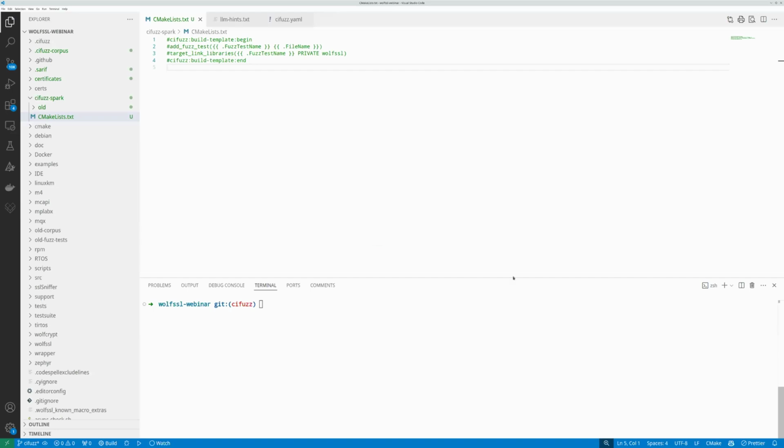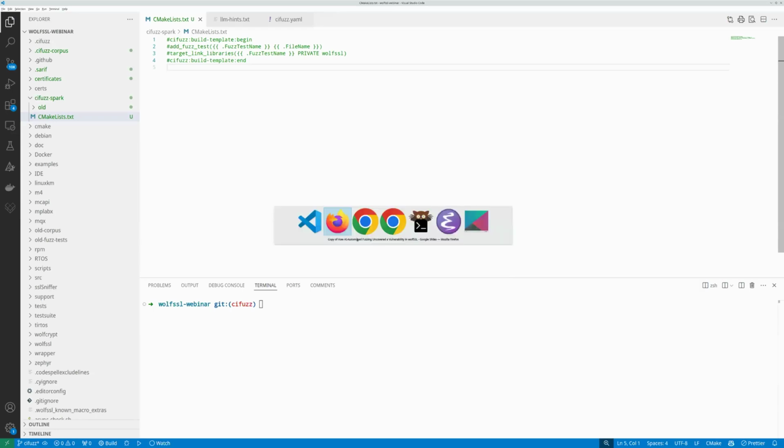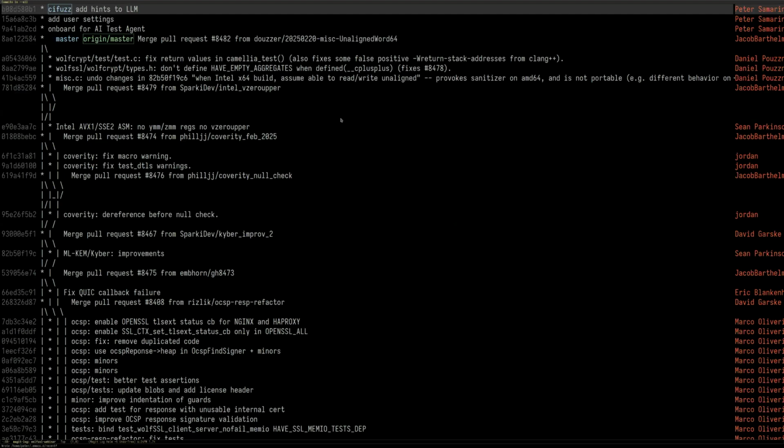and it has several parts, because once we start the iTest agent, it actually needs to do some work before we can observe the results. So let's see first, what changes did I make to wolfSSL.